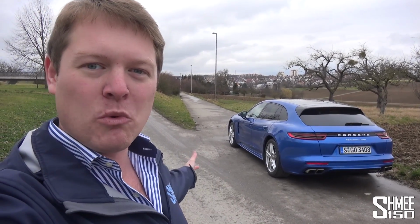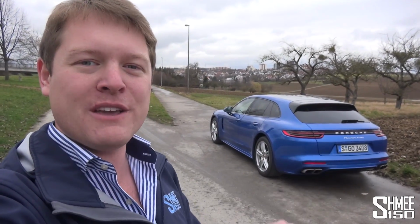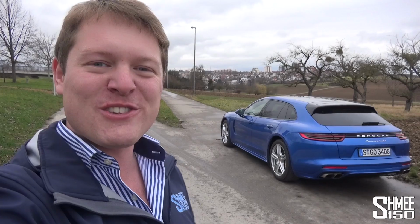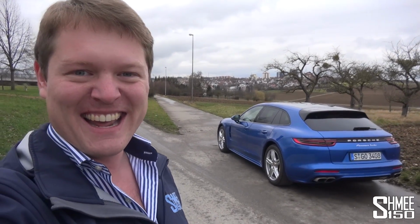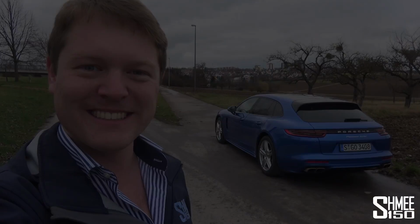Today we're going to take a walk around and talk all about the car. This being the turbo means that it has a whopping 550 horsepower, and then we'll take it for a test drive on the roads around here to see what it's like. So let's get started taking a look at the Panamera Sport Turismo.